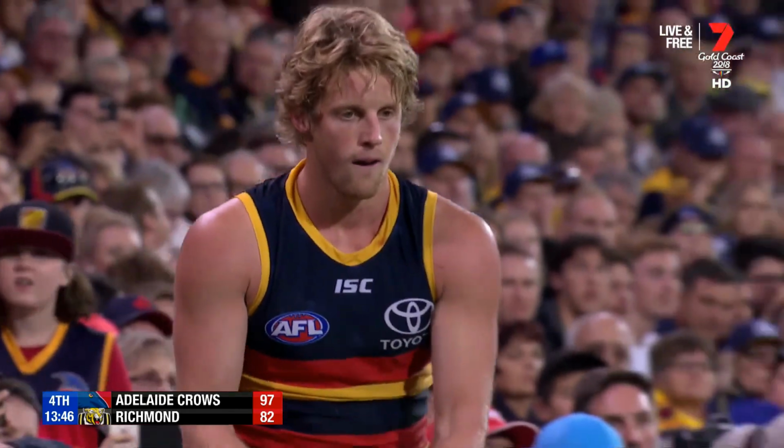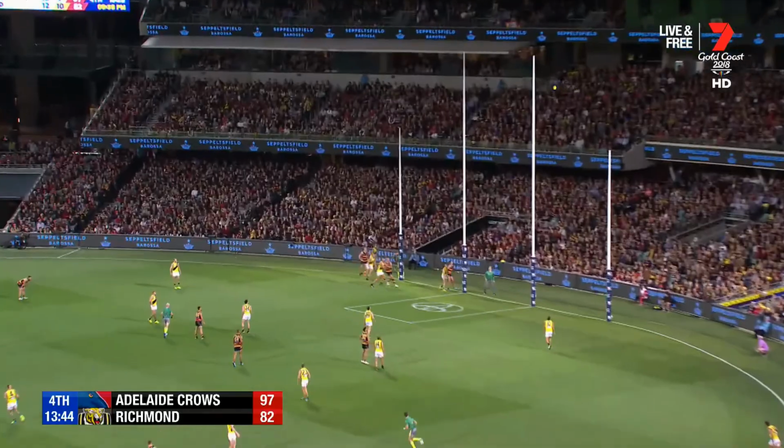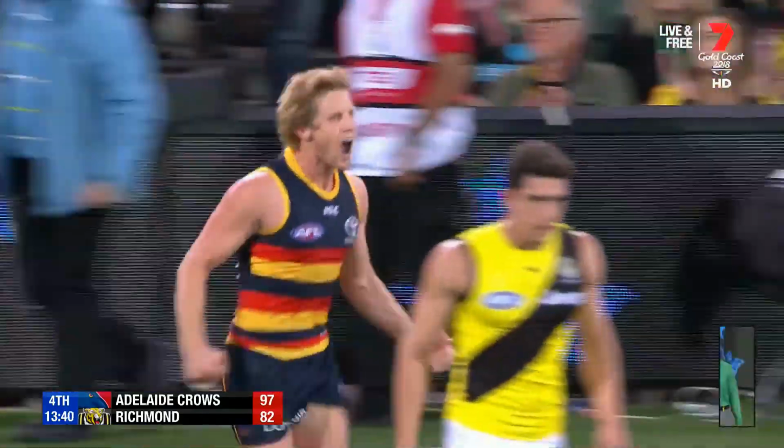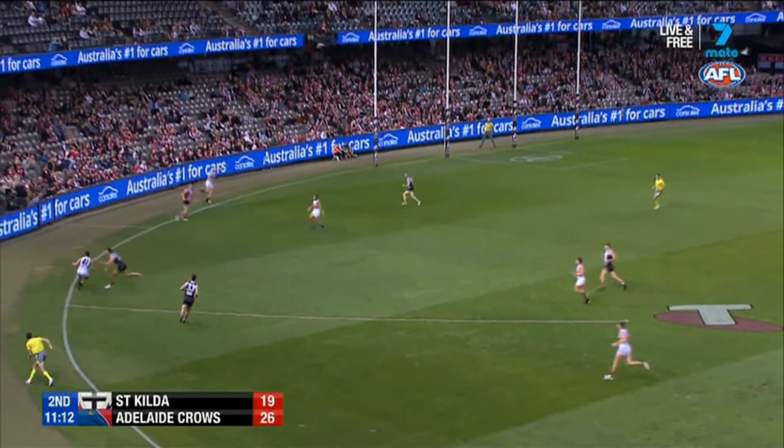Only 2 teams kicked 100 points against Richmond last year in their 25 matches. This team in St Kilda, what about that? How good is he? What a defining moment. Did it really well, Jenkins, and now opens the door for McGovern.